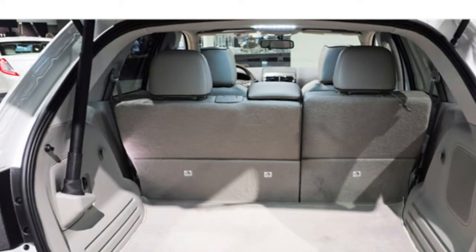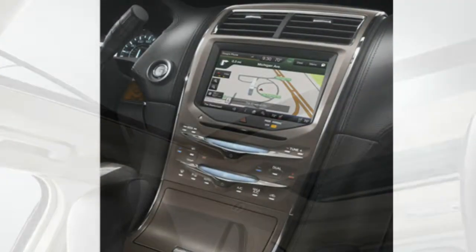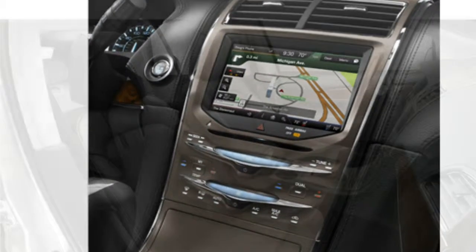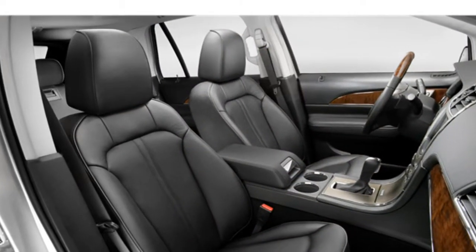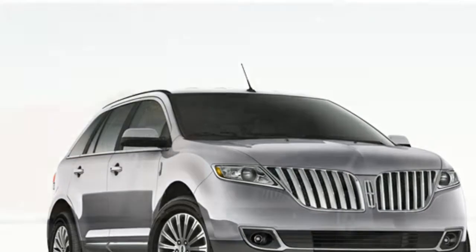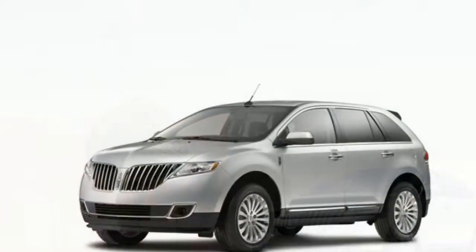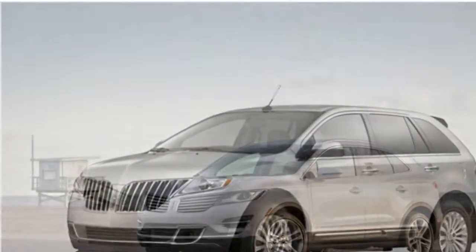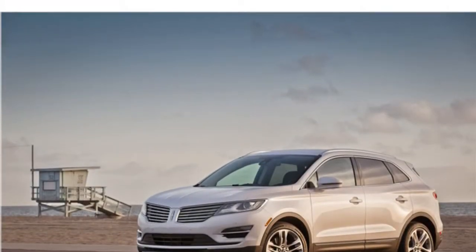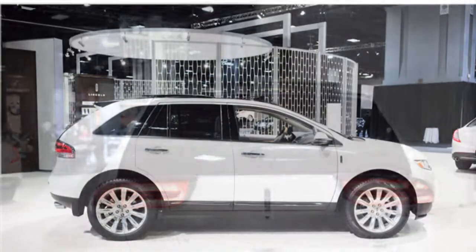The base MKX gets an estimated 18/26 miles per gallon city/highway, which is normal for the class. Most reviewers say the MKX has sufficient power in most situations, but doesn't feel particularly fast. Some mention that the transmission is smooth and responsive, but a few comment that it is sometimes reluctant to downshift when more power is needed.